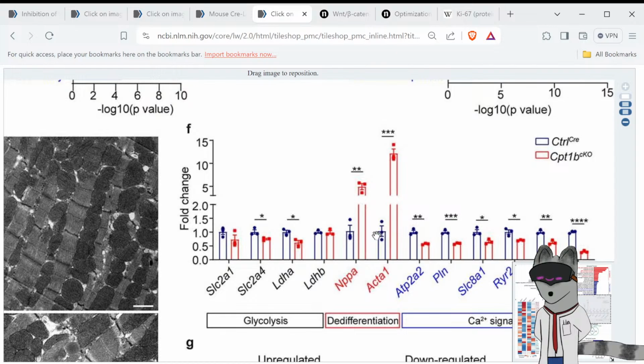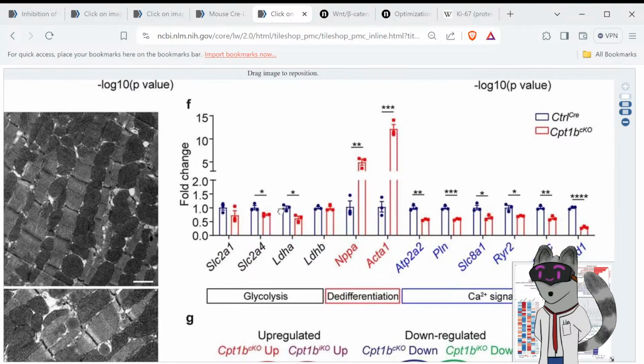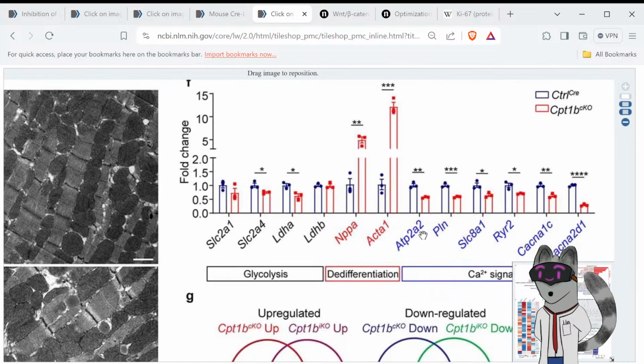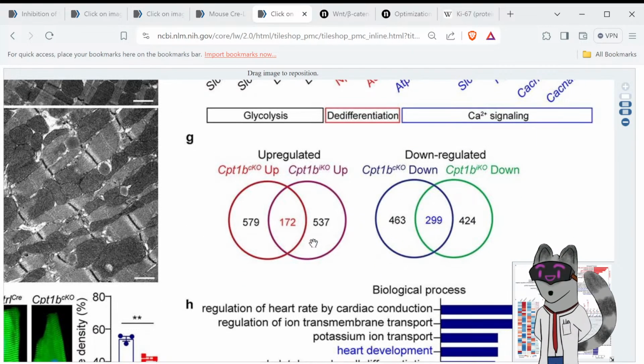So let's see here. It looks like they ended up doing some fold change analysis right here. Oh, here's some downregulation, which is quite interesting. Here's some severe upregulation. This is all on a log scale too, so wow, quite crazy. All right, and then here's some overlap for the amount of genes that are expressing.